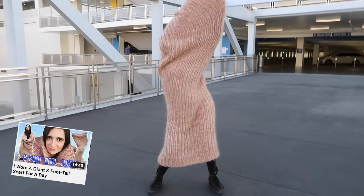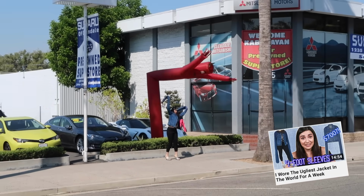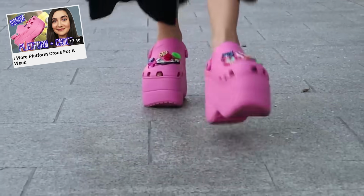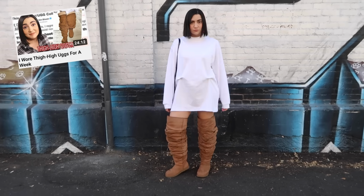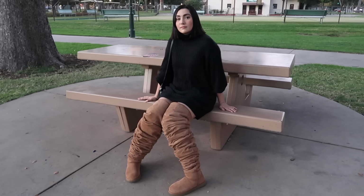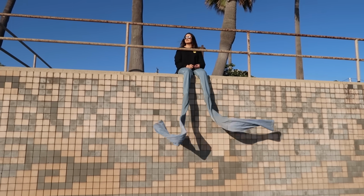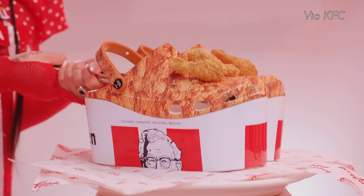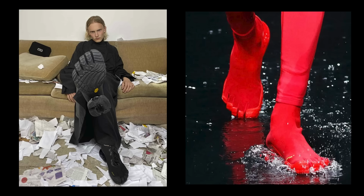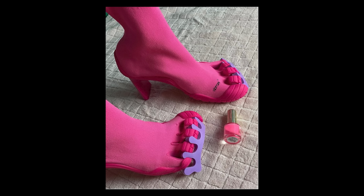Now, in the past, we've investigated our fair share of odd clothing items, from plastic pants to platform Crocs, 8-foot-long jeans, and thigh-high Uggs. I'm trying to be avant-garde high fashion. Is this fashion? It's been quite the journey. I am the human linguini! And though since then, a few interesting fashion pieces have come and gone, when I set eyes on this pair of separated toe heels, I thought, now those I have to try.